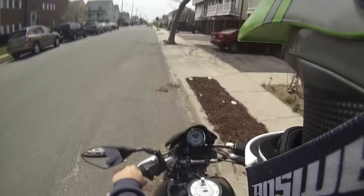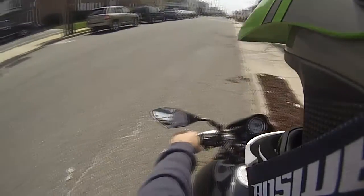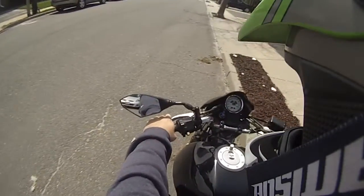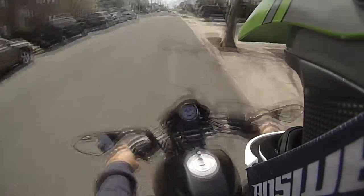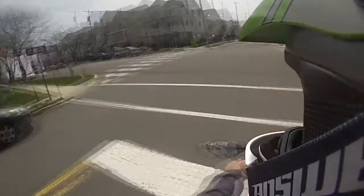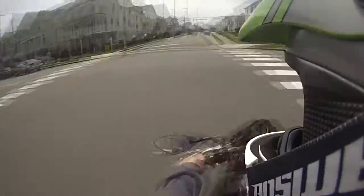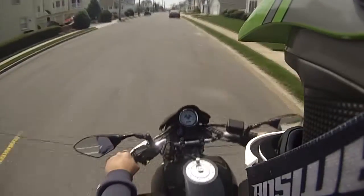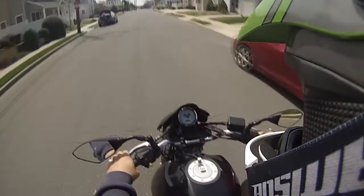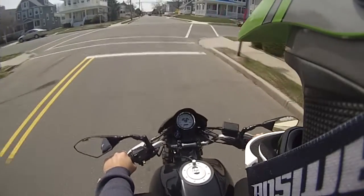Alright, let's see. He said I can give it a test ride. Let's see how it goes. Clutch in. This thing is so small. It's like a little... Smooth though, this thing is smooth. I gotta give it that. It's kind of shaky, but still very, very smooth.